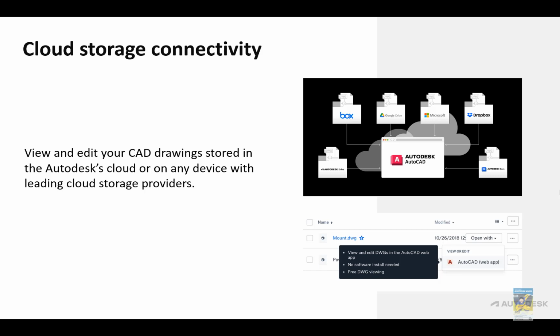So if you have Box, Dropbox, Google Drive, Microsoft OneDrive, Autodesk Drive, and Autodesk Docs, as long as you download and install the applications that work with the functionality of them, you can actually configure AutoCAD to access those locations from within the application. Okay? And again, like I said, look for the videos that I'll be producing in the near future on each of the new features, and that way you'll get an idea of what we're talking about.